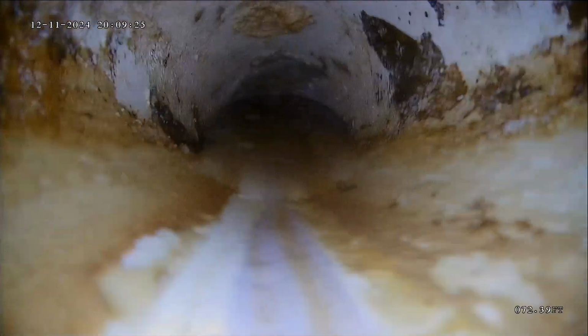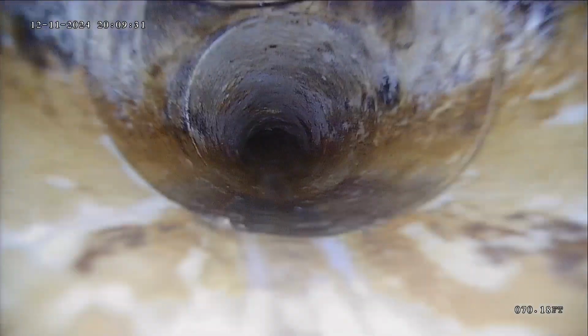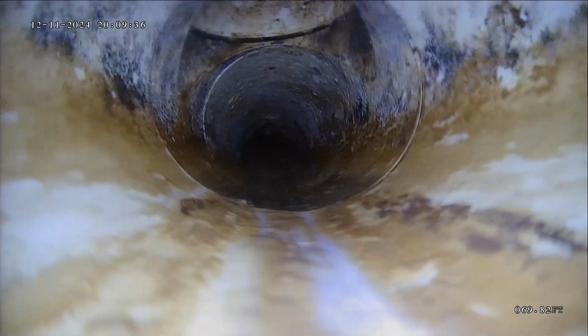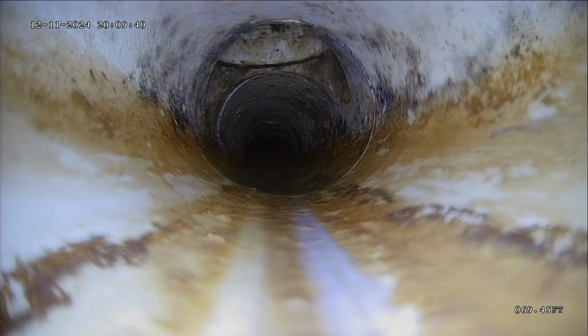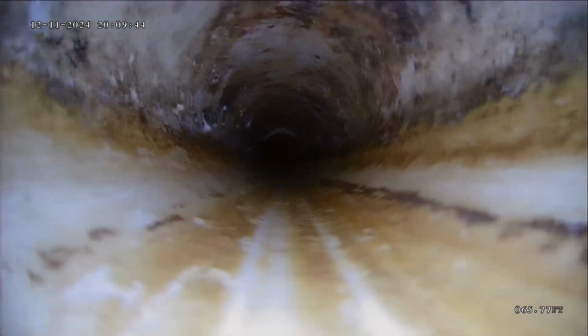Right there, so it still has several feet to drain before we're going to see what that is. So I'd recommend having that cleaned out and then evaluating it further. You want to see what's beyond that spot, what's going on further down the line. That's an access point, so that opening on the top of the pipe, that's a spot probably outside where you can access the line. That's another one.